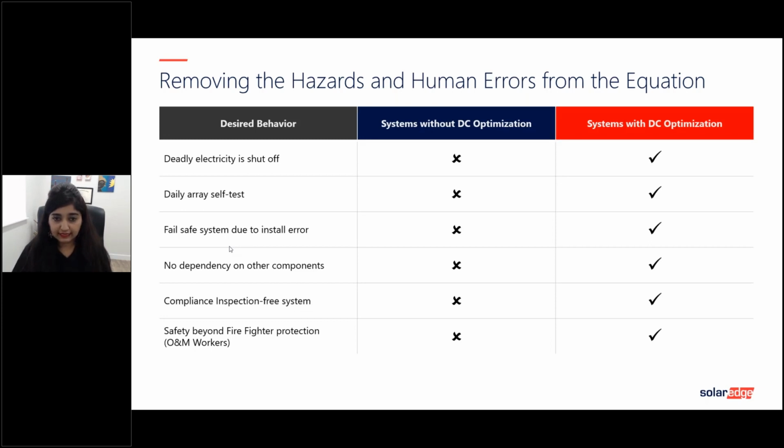There are also the daily self-tests that are conducted by DC optimized systems automatically, and these are able to affirm compliance and reduce liabilities by catching errors that could otherwise lead to safety concerns or system failures in the long run. And this automatic operation eliminates the dependencies that non-DC optimized systems, for instance, have on other components. So with us, you're ensuring a robust fail-safe mechanism, even in the event of installation errors.